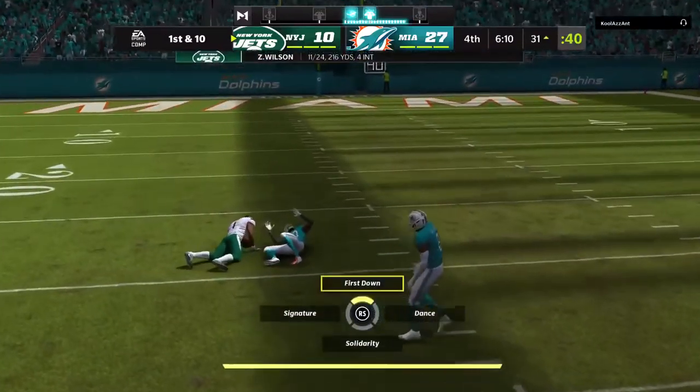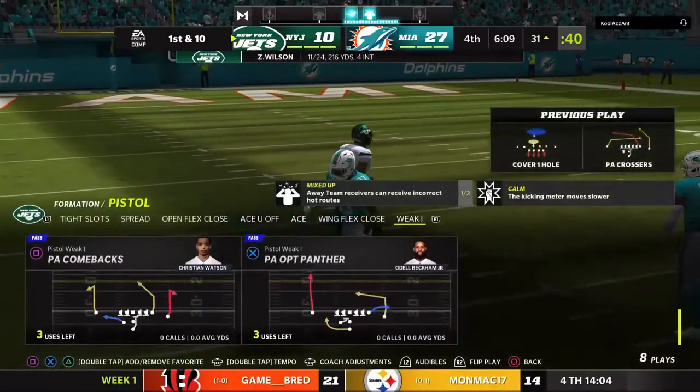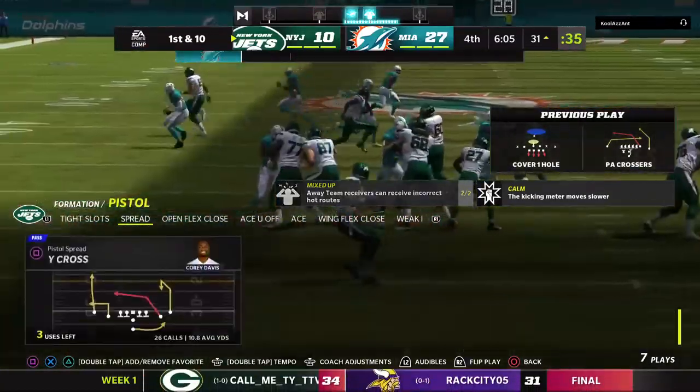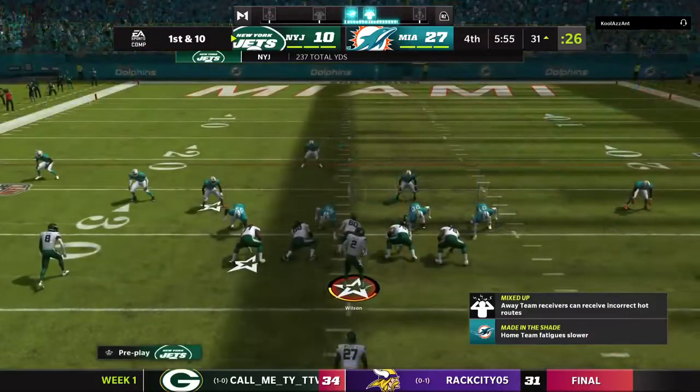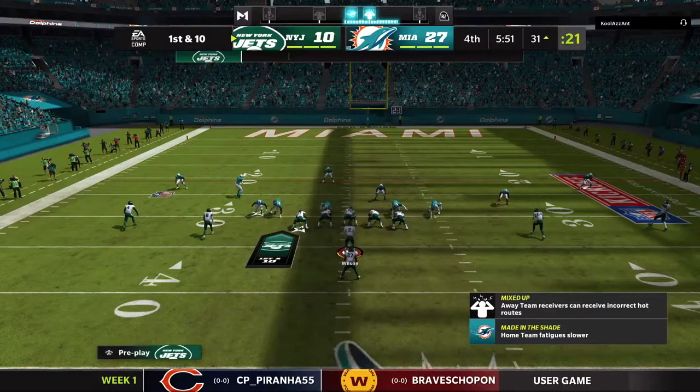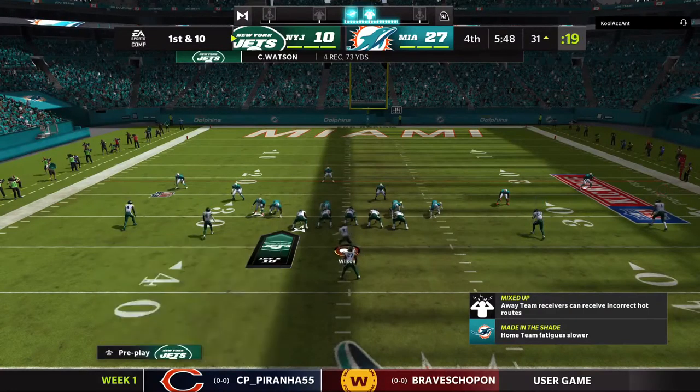And that's caught inside the 35. And he makes it all the way down to the 31. Big yardage that time for the Jets. So the big play changes the complexion of things. Here's 1st and 10, just outside the 30. At this stage, there's nothing left to do but to keep firing.